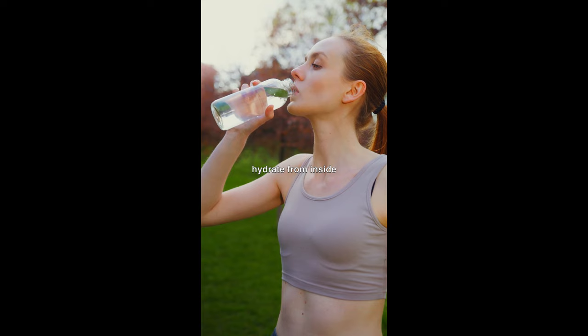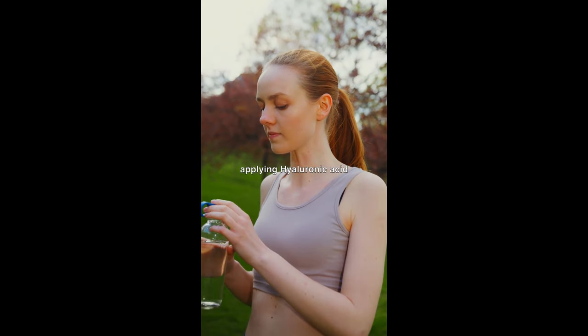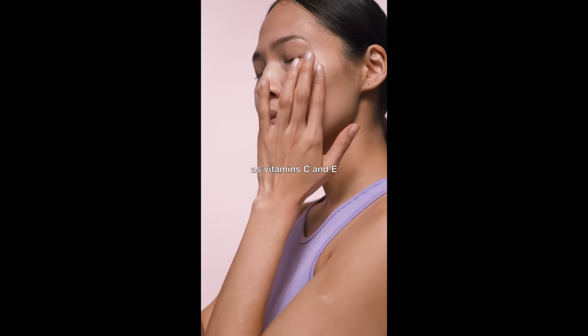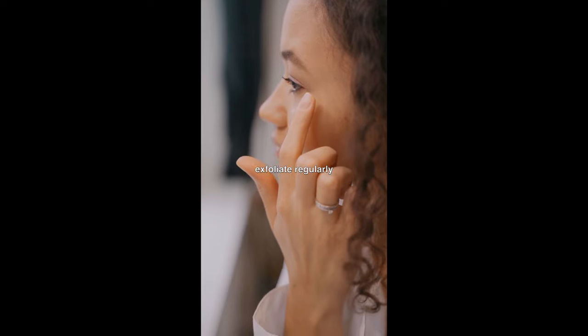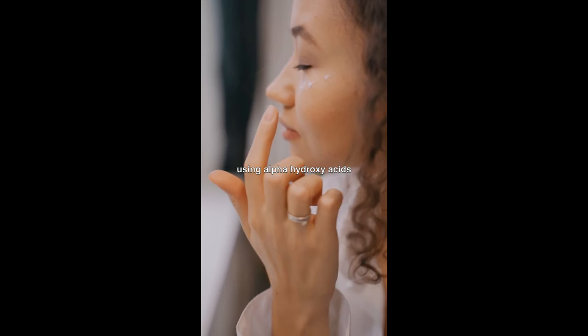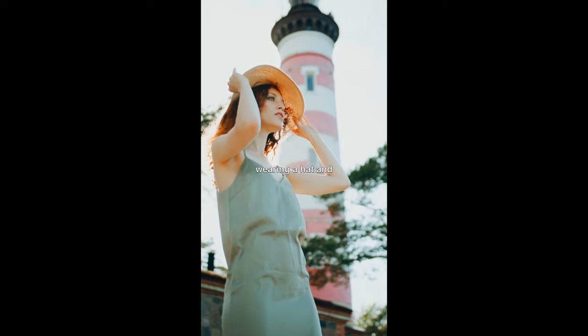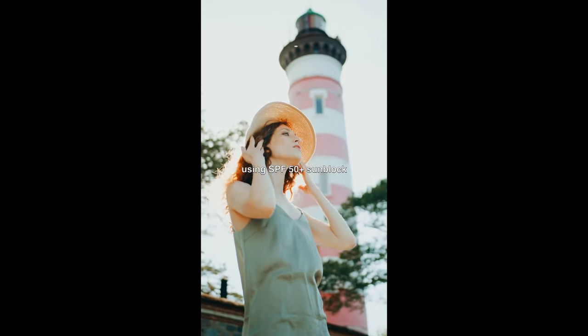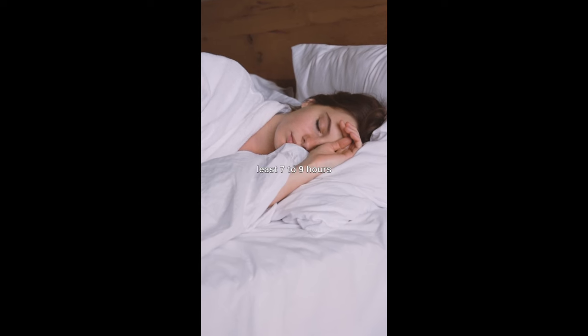Revitalize your skin naturally. 1. Hydrate from inside and outside by drinking plenty of water and applying hyaluronic acid. 2. Use serums containing antioxidants such as vitamin C and E. 3. Eat collagen-boosting foods and collagen supplements. 4. Apply retinol or exfoliate regularly using alpha-hydroxy acids. 5. Protect yourself from sun damage by wearing a hat and using SPF 50 plus sunblock. 6. Be sure and get enough sleep, at least 7 to 9 hours.